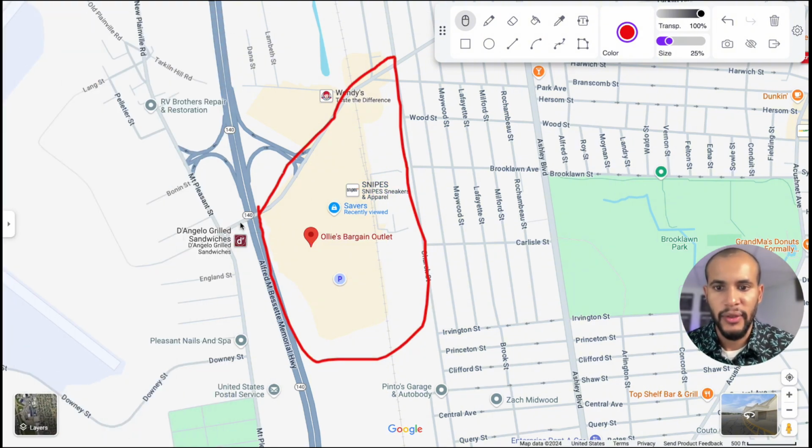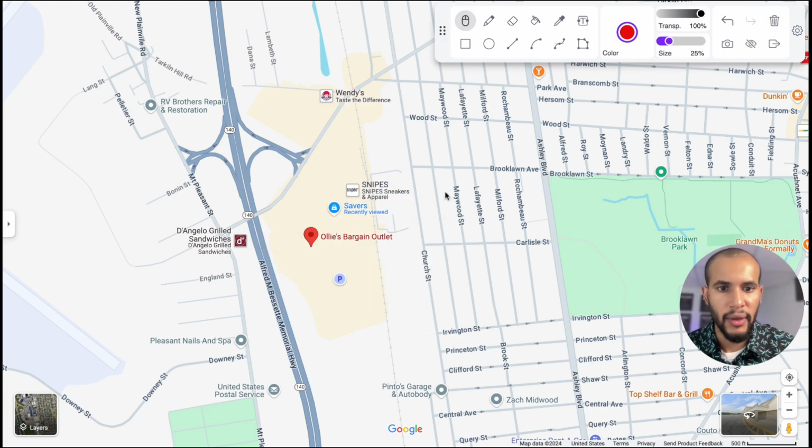And again, you can see Highway 140. If you want to live in this area right here, you can also be very close to Highway 140, which is right here. When you come right here, you could take Highway 140.